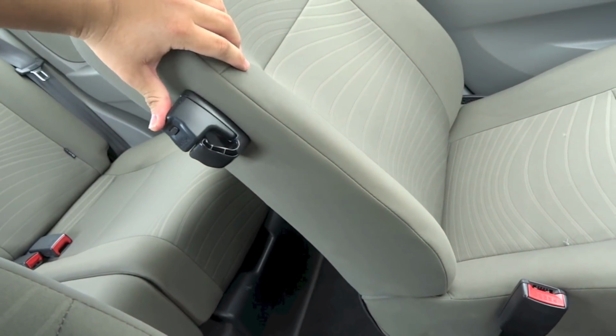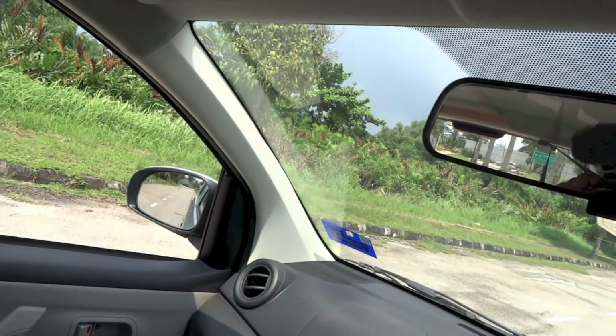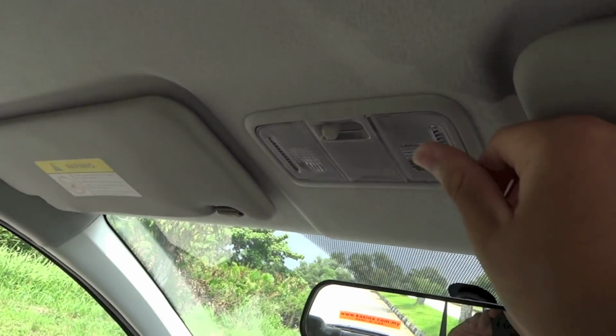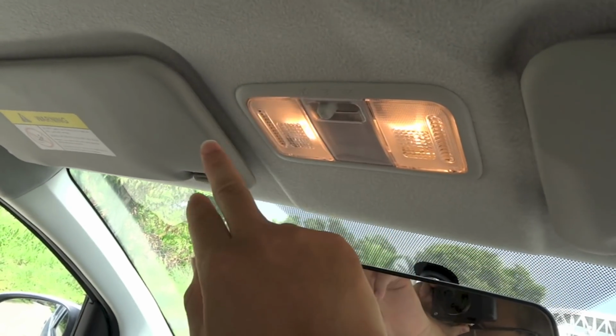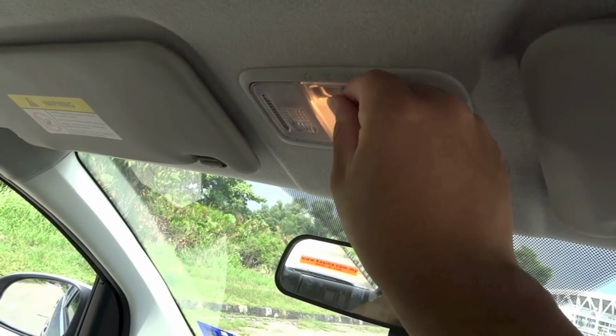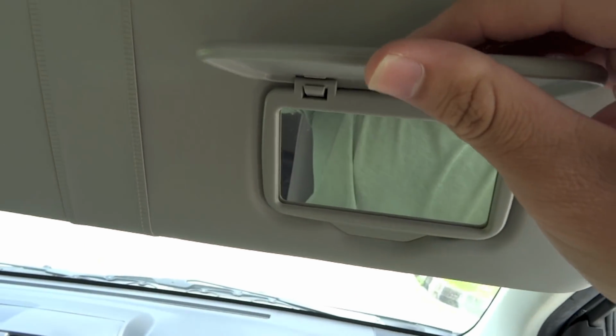Anti-snatch hook, manual dimming rear view mirror, reading lights, and you can also turn on the light in the middle. And the driver does get a sun visor with a vanity mirror.